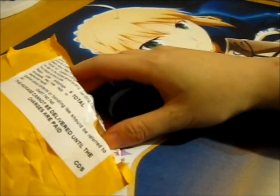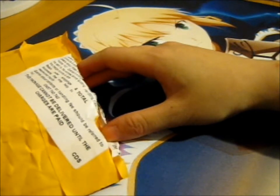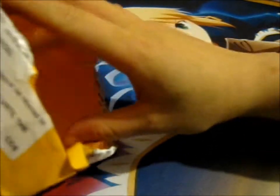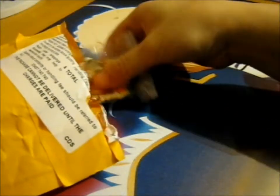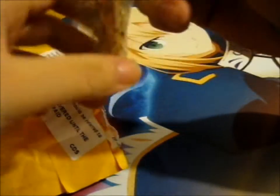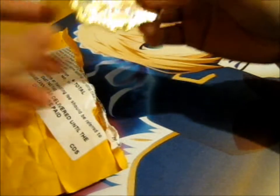These are the Fruits Basket, or Furuba, Shikigami pins from Arisa Shibara. And let's see, we'll get out this little one first. This is, I think, the Kickstarter exclusive freebie.